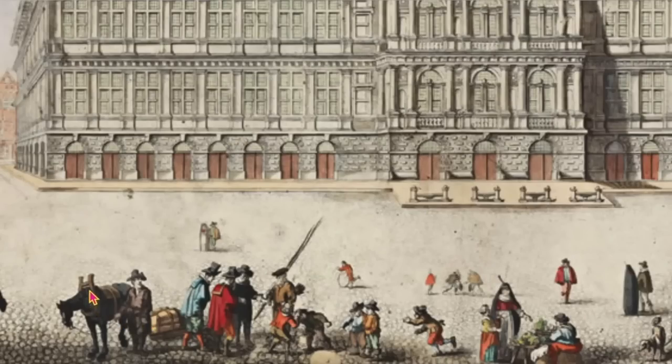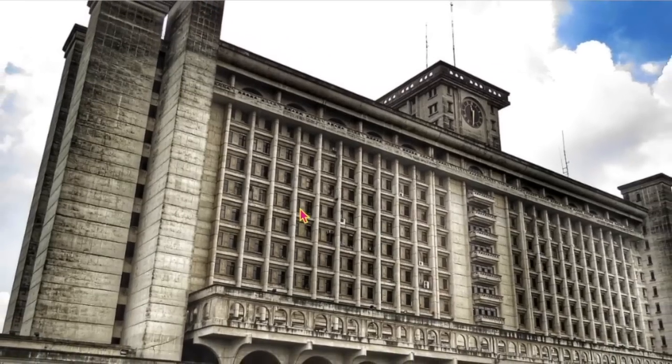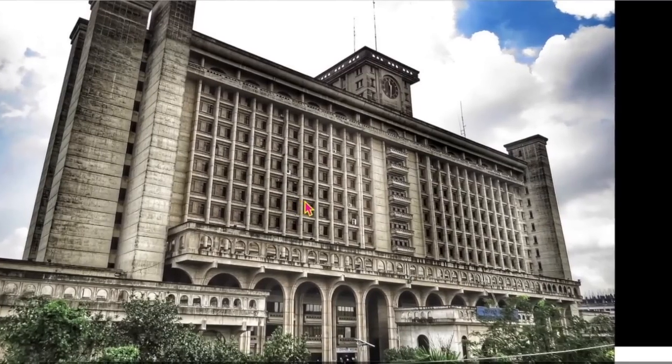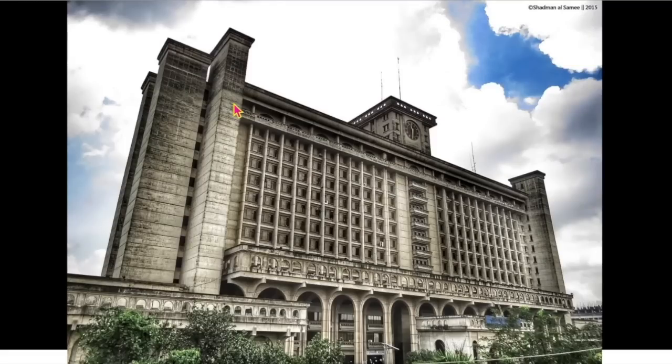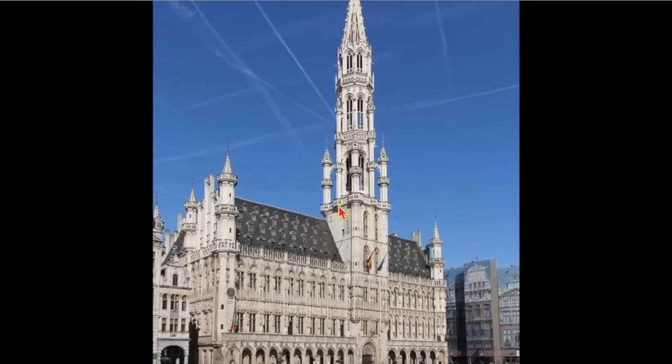A working horse. Here's that same city hall we just looked at in Bangladesh. Look at this old weathered hotel. This baby needs a good power washing. Has for the last 100 years, no doubt. And yeah, it's their city hall now. Brussels, not far from Antwerp.